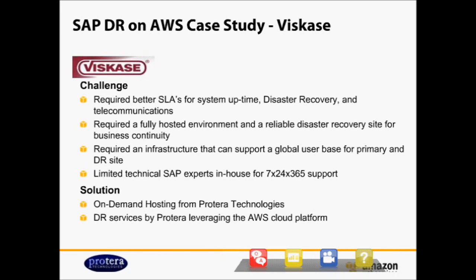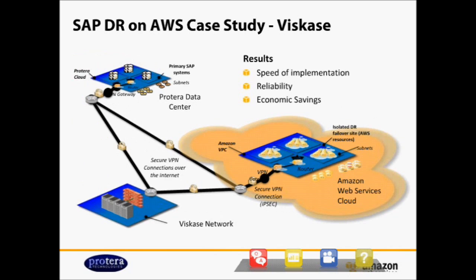And just to give a picture here, we'll finish with this slide, which is a demonstration of their corporate network, the data center where they have their production SAP system, and then the Amazon AWS cloud, where we have the replication going over. In this scenario, it's a VPN. So we're utilizing the VPC connection that Stephen mentioned previously.